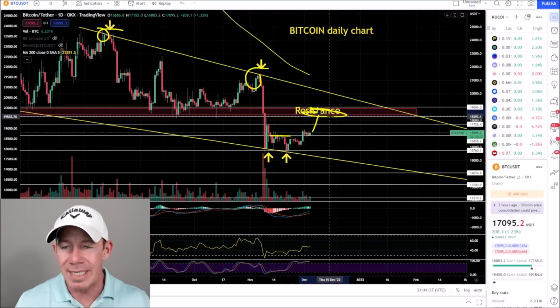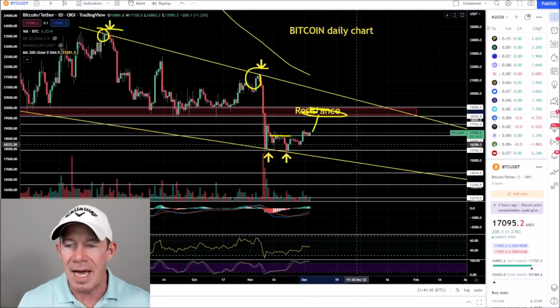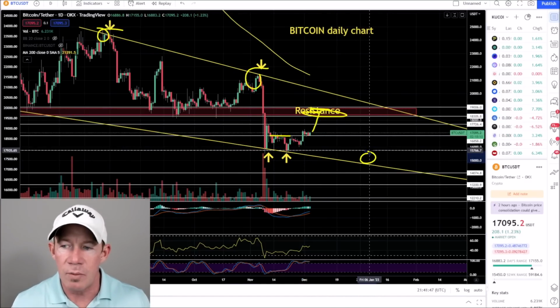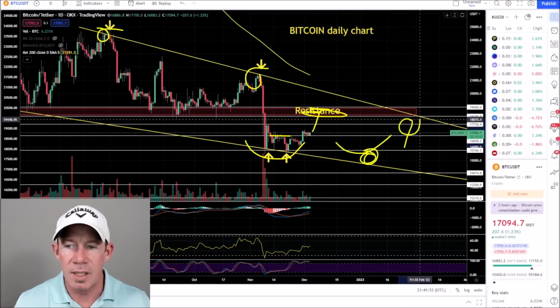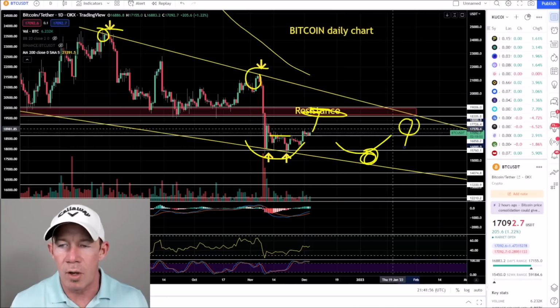Resistance rejects the price action because you have all the sellers stacked right here. If that happens, then you put in the lower low. You'd come back down here. I mean, the bullish idea would be a double bottom. If you put in a lower low, then your next high is going to be a lower high. So that would be not a scenario we want to see, and the bear market would continue.